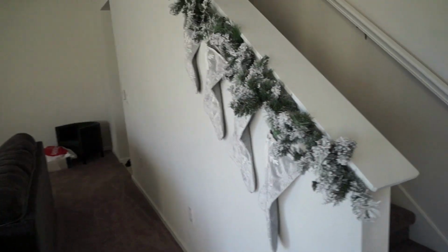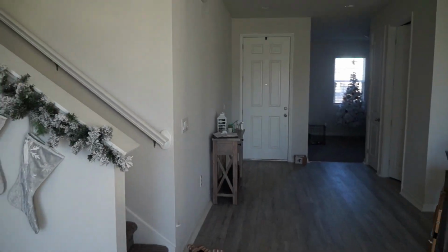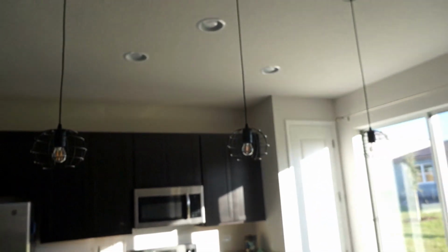Let's see. That's pretty much it for the first floor. Isaiah's upstairs watching TV, so I'm not gonna go up there and bug him. A lot of this stuff I did myself. Hung those 3 pendant lights, the stuff outside. So that's pretty much the house right here in a nutshell. I'm gonna go outside now and get to the cars.